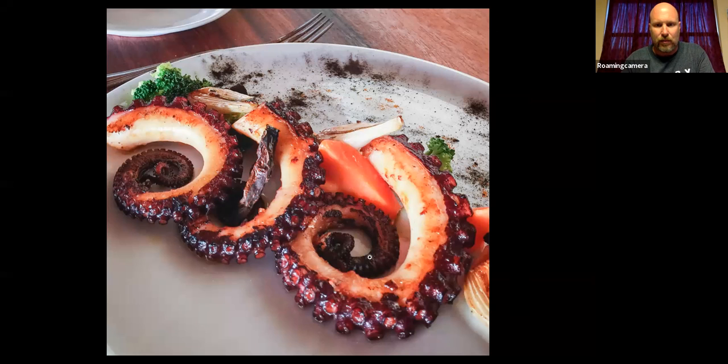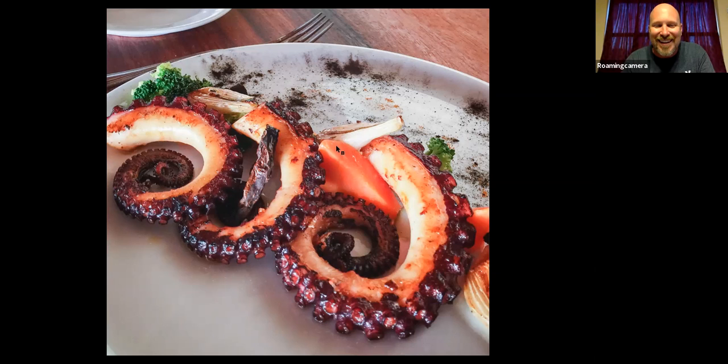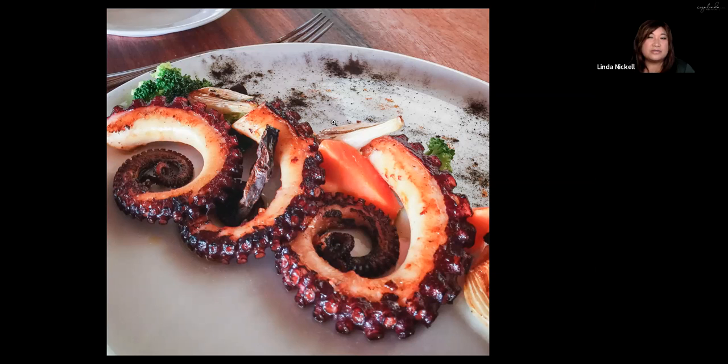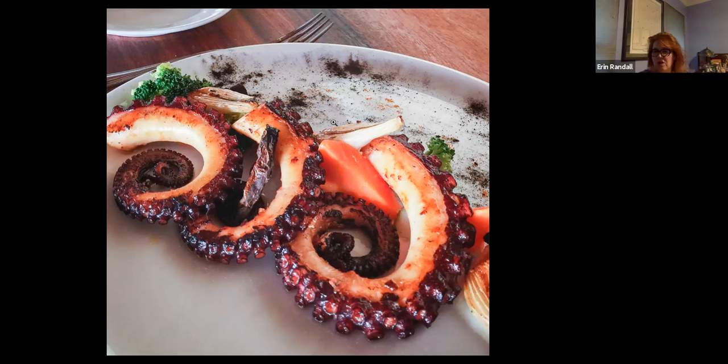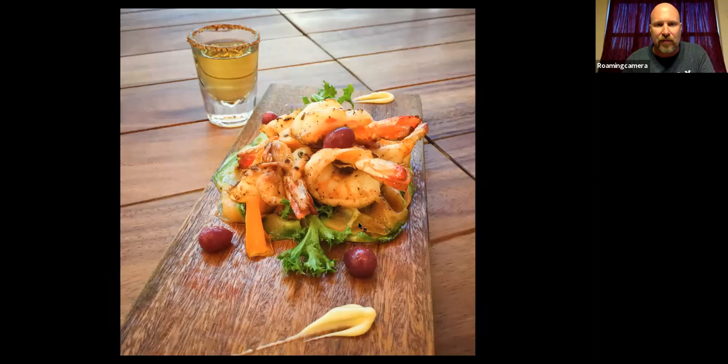Let's see. Oh gosh, how do I select my... Are you trying to advance to the next one? Yeah, I was in Photoshop and my control tab is not control tabbing. I don't work in Photoshop. There we go. Hold on, it did it. It's sharing a different one.